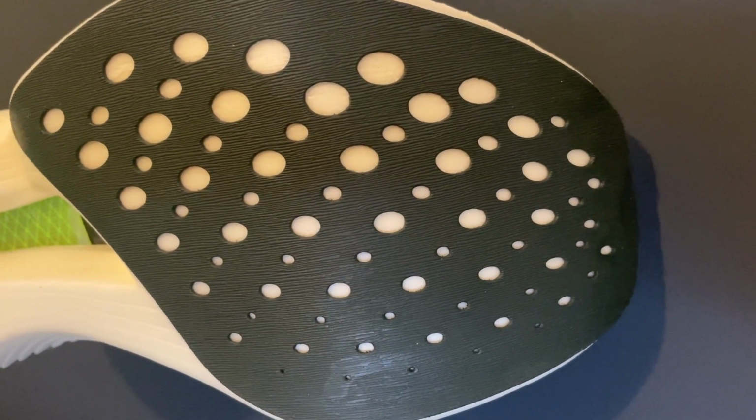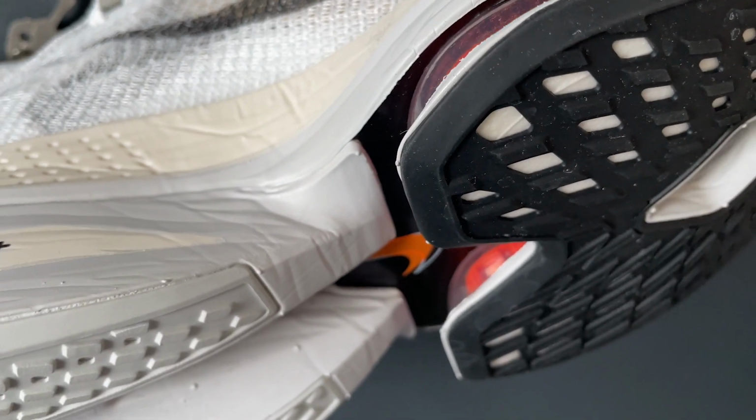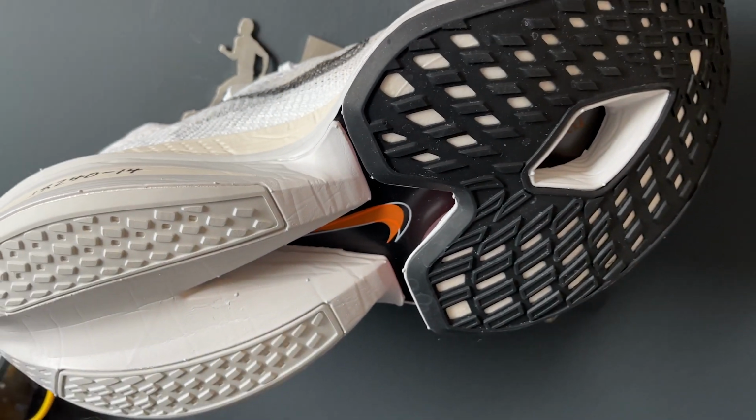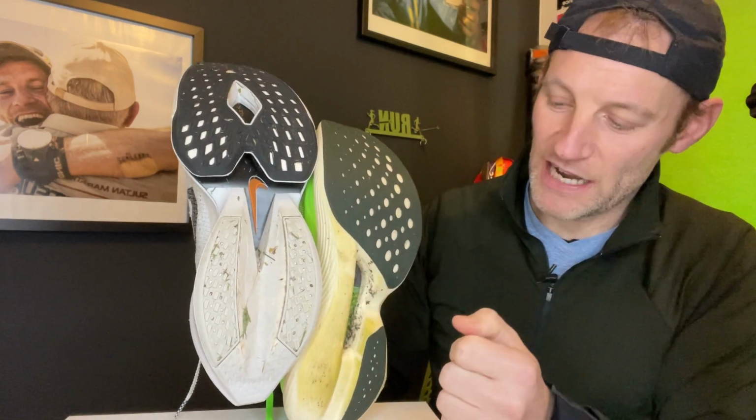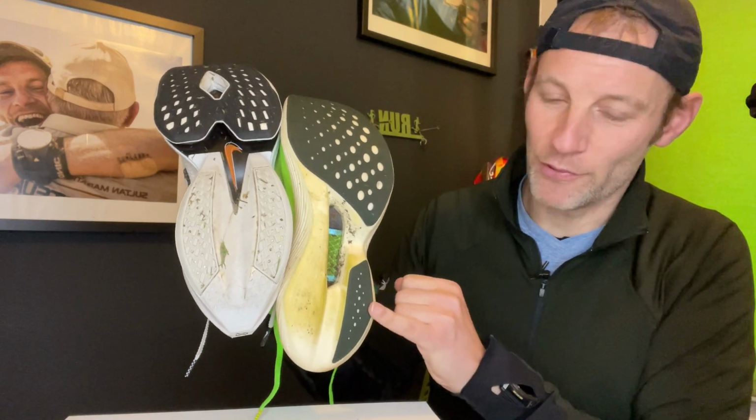Flip them over, and in terms of the outsole grip, you've got a far smoother covering of rubber at the forefoot on the Elite than you do on the Alphafly Next Percent, which has some textured grip up front, and also a little bit more textured grip into the rear of the Alphafly 2. You've only got this slight covering of protective rubber and grip rubber in the heel here on the Elite.